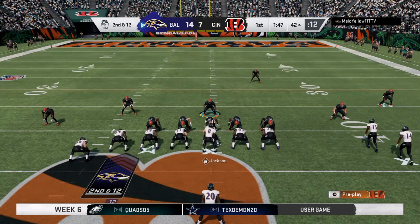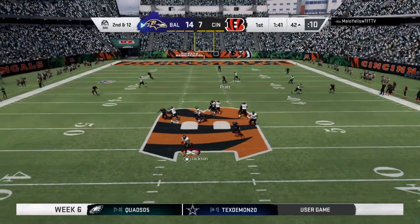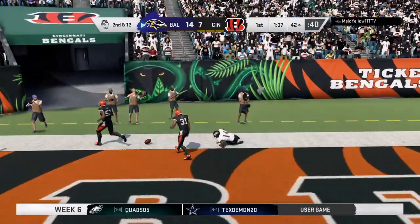Bang, bang, bang, bang, bang, bang. Watch that. On 2nd and 12, Jackson steps away to his left. There goes a deep ball, end zone. And he can't hang on.